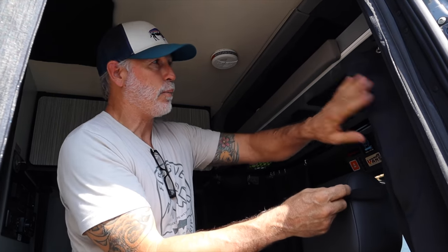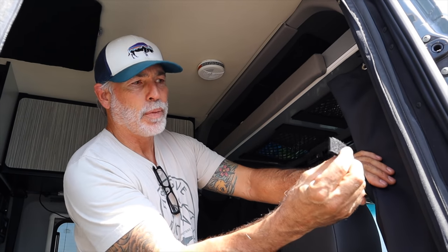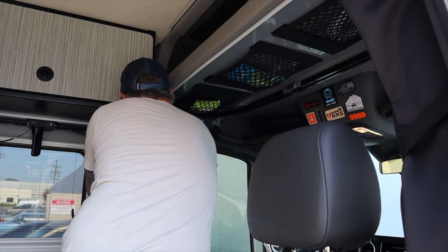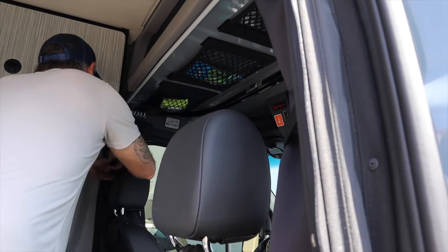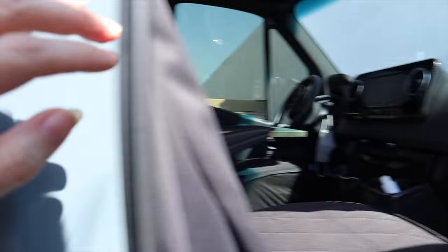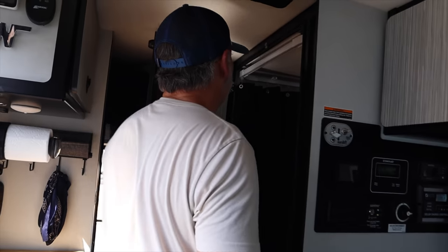We make all this stuff, by the way, here locally in Chatsworth, California, all the sewing and everything. And then you just take this strap and strap it so it doesn't move while you're driving. And that's it. We have a new shower curtain that we haven't started shipping yet, but this is coming.